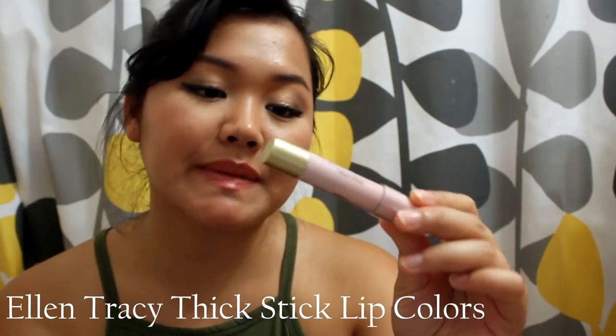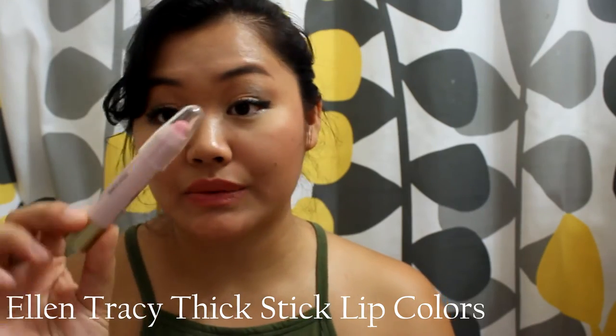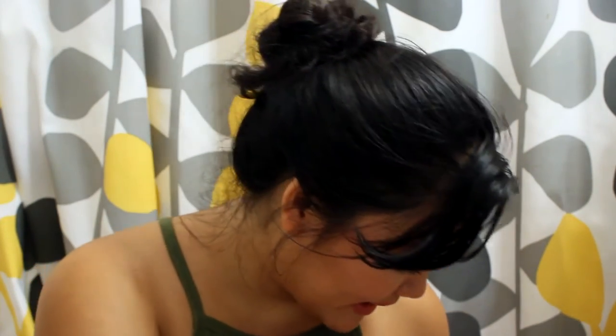So a couple months back, I actually got the Ellen Tracy Thick Stick lipsticks from TJ Maxx, and this color just wasn't wearable, and you saw that in the video. First of all, it applies really weird and patchy, and it's just way too light pink. It just washes me out real bad, guys, so bad.